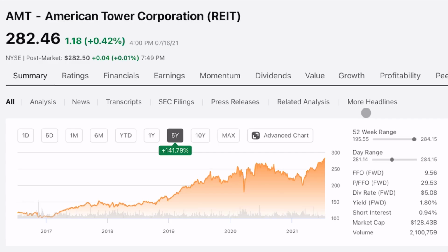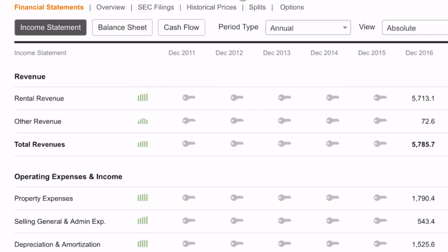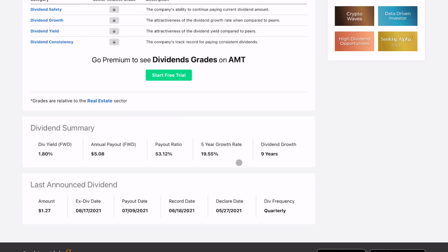And AMT has been performing very nicely. In the past 5 years, it's up 141%, and their financials look very healthy. We can see consistent and steady growth in their total revenues, and their dividend data is some of the best on this list. So the starting yield isn't super high, 1.8%, but the dividend growth rate, the average over 5 years, is 20%. So this is an immense dividend growth company.